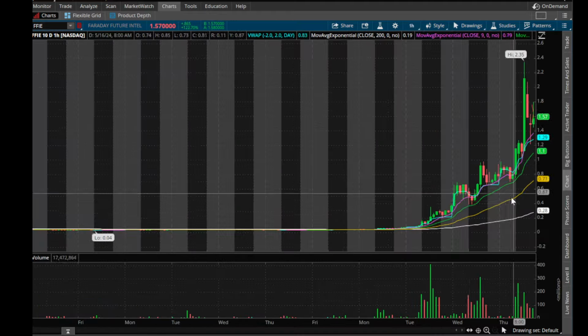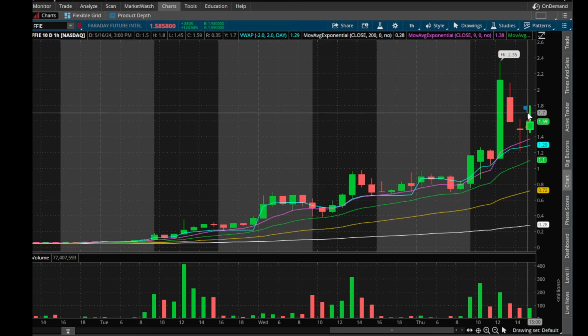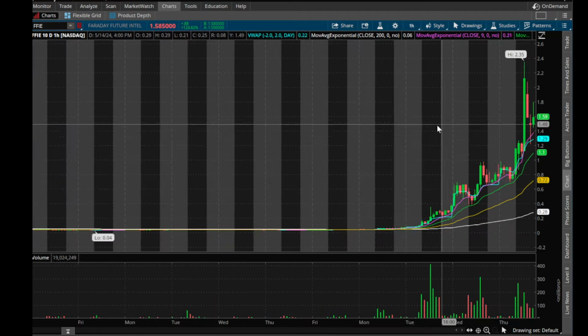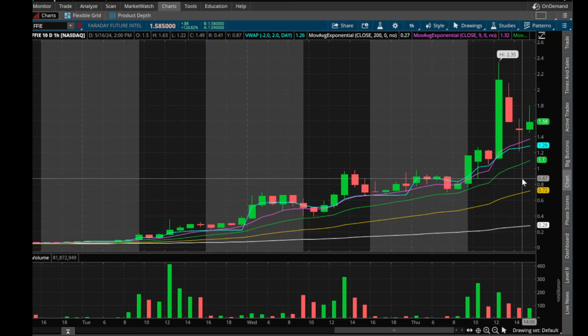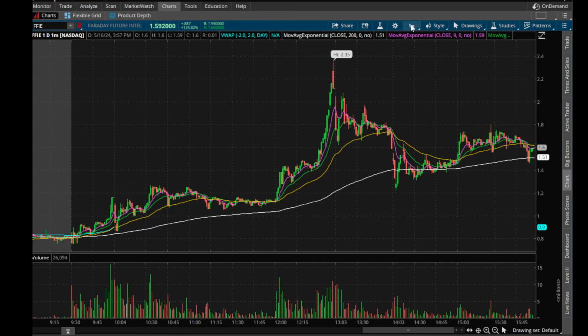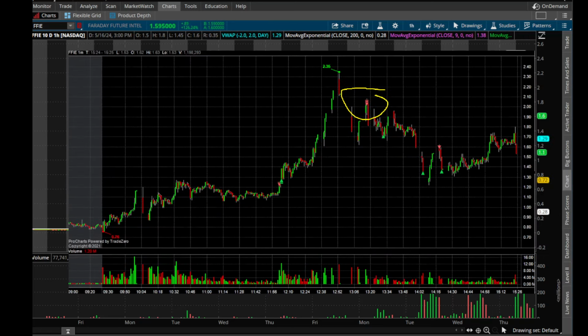Funny enough, if you really zoom out on this, this is still above the 9 EMA on the hourly. If you look at the hourly, it doesn't even look that bad. But I think we're getting to a percent extension that is, in my opinion, where the continuation probabilities start to go down. So I did think that was interesting, though. But yeah, that was just my trade on the day.